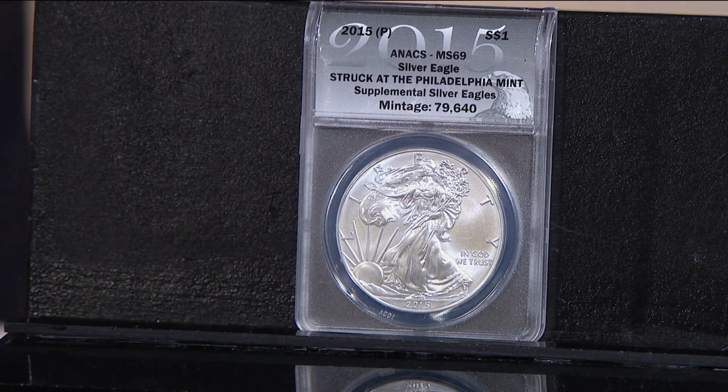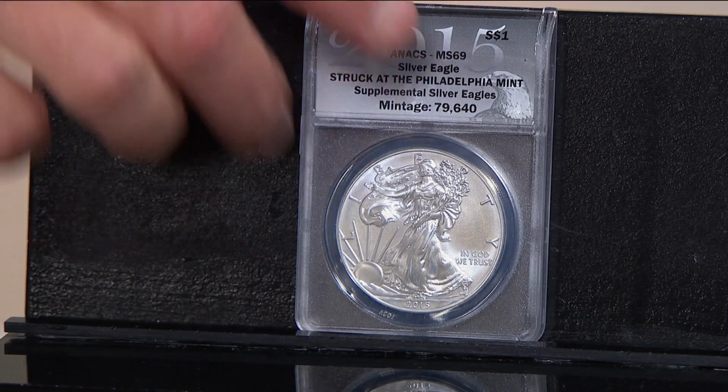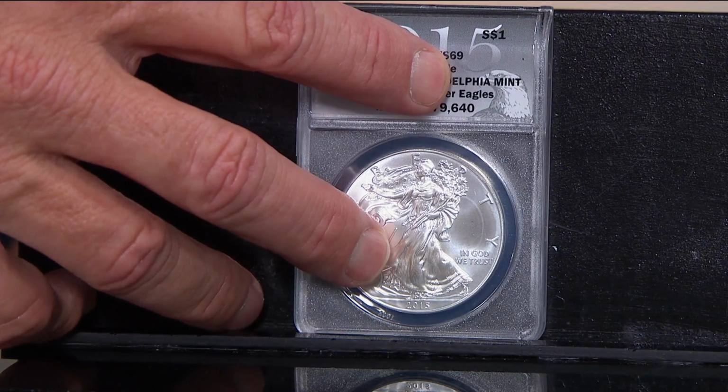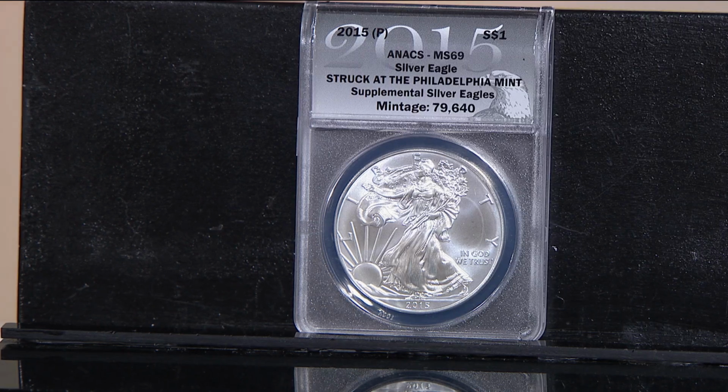You don't say that very often. Now, we showed you a bunch of the Mint State 70. I have a very limited number of that 2015 Philadelphia Mint in Mint State 69. So for those of you that can't go to $4,599, I have one of the Philadelphia minted coins at $599.95.